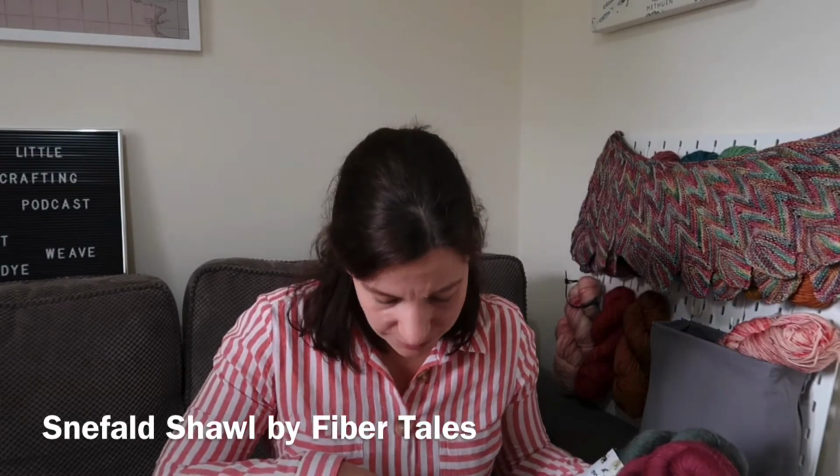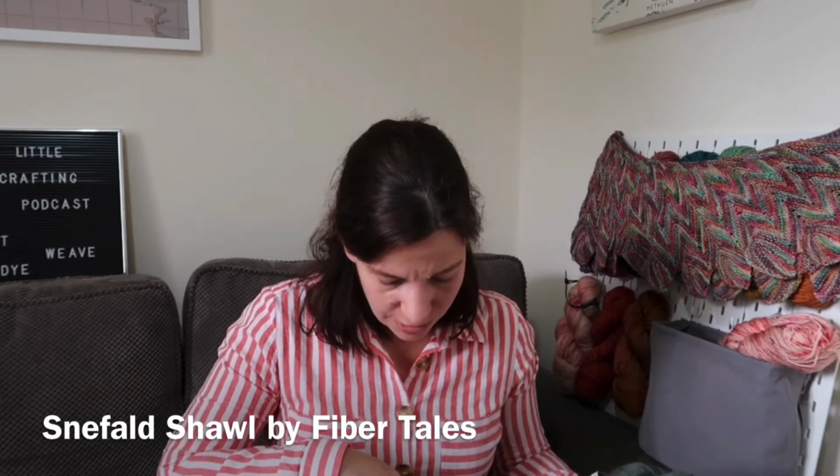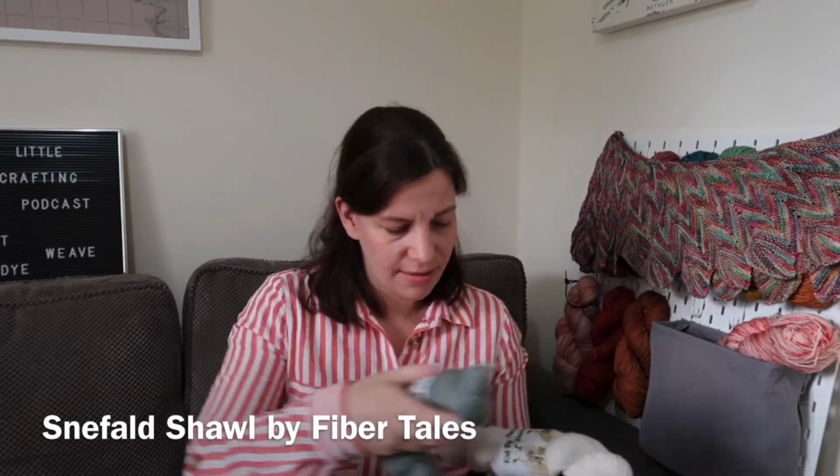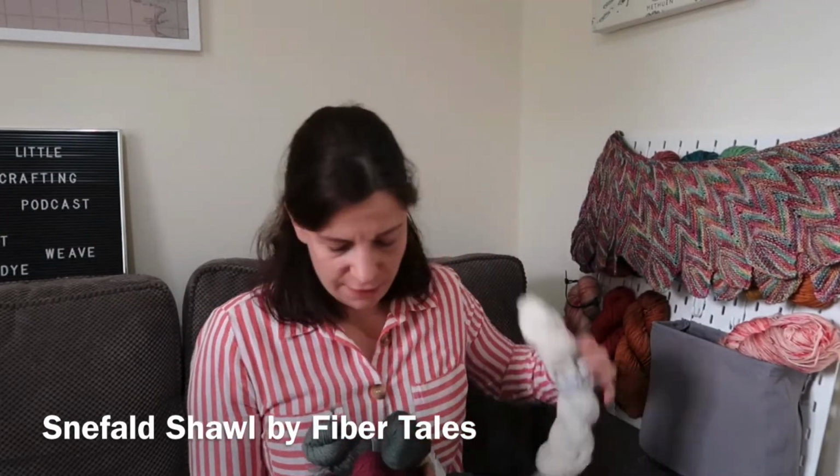So I think this bag actually hasn't got a project in it, it's just got yarn. But I want to show you this. So I think this is for the Snefald shawl by Fibre Tales. I'll double check that. But basically I have a few colours of Knit by Numbers DK that I'm going to use for this shawl. I don't think I need 5 colours.